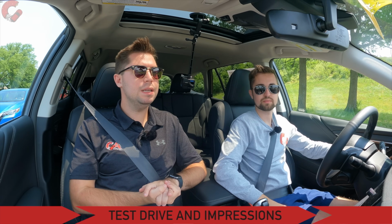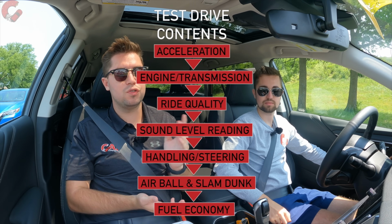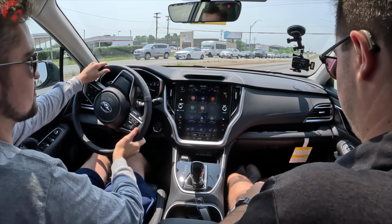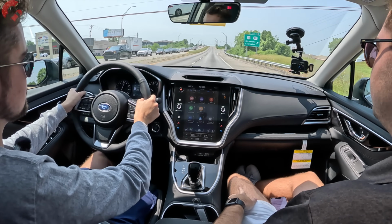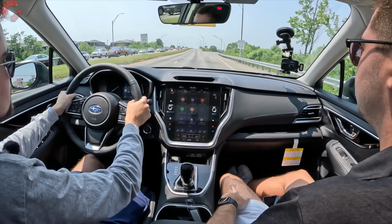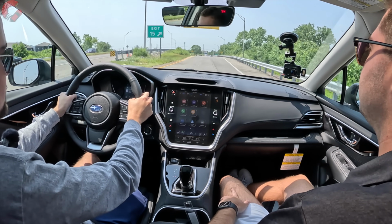Well, guys, the time is here for us to do our test drive portion about the 2024 Subaru Outback. We're going to be doing a lot of things in this test drive, including getting our signature sound level reading, and we'll go ahead and start with a hard acceleration. So there we are, accelerating up to about 60 miles per hour with the 2024 Subaru Outback.